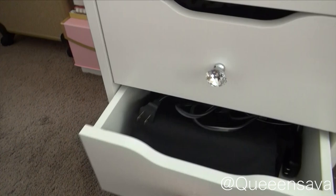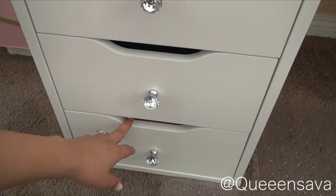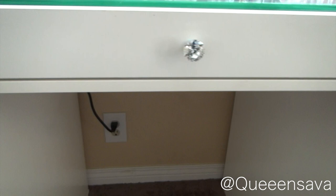In this drawer right here, I have everything: wires from chargers, things that I need for the camera. And it's a mess, sorry. Down here I have this container, which has all the eyeshadow stuff that I use for Halloween makeup. And then I have a mirror and some little bags back there.